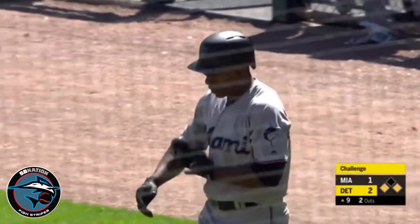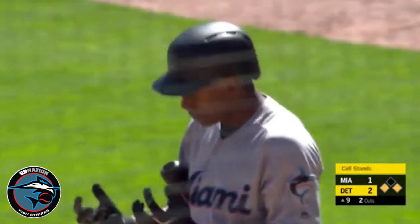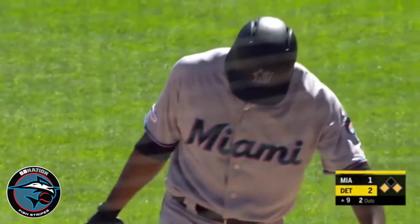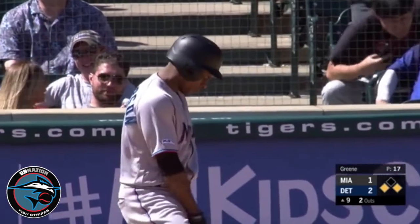Of course, the Tigers are going to challenge it with an opportunity to win the game right there and then. I don't even think it's definitive, but remember the call on the field. Call on the field, that's important, was he beat the play at first base, and that play is upheld.